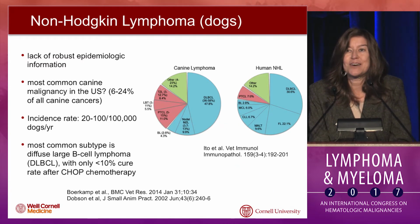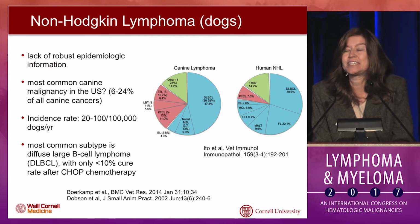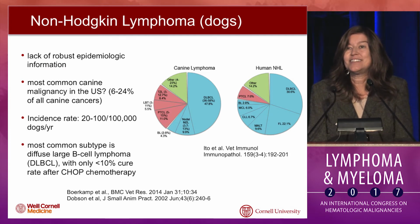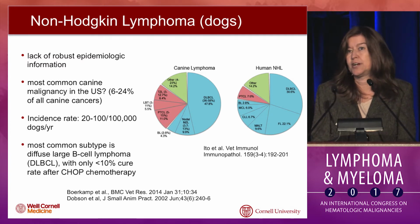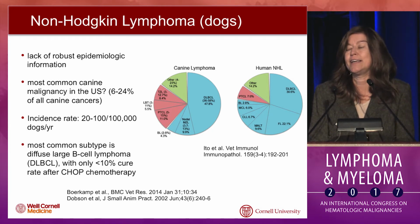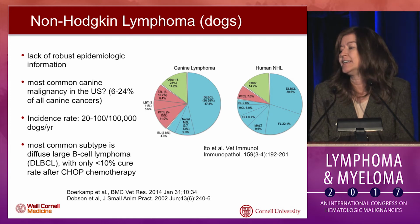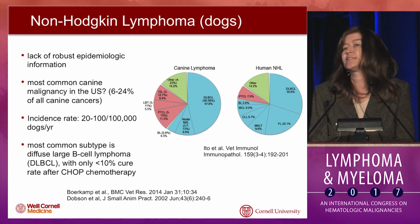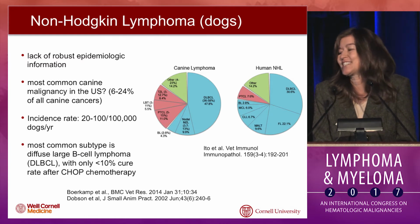So just to give you a little comparison between dogs and people to show you that clinically they're very similar. We don't have great epidemiologic data in dogs, but the estimates of the incidence rate are between 20 and 100 per 100,000 dogs per year, and that's similar to humans, which is 20 per 100,000 per year in the United States. So given that there are fewer dogs, but a potentially higher incidence rate, there's probably as many cases of lymphoma in dogs in this country as there are in people. So lots of potential clinical trial subjects.